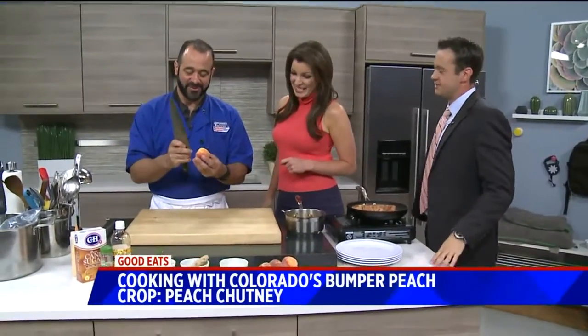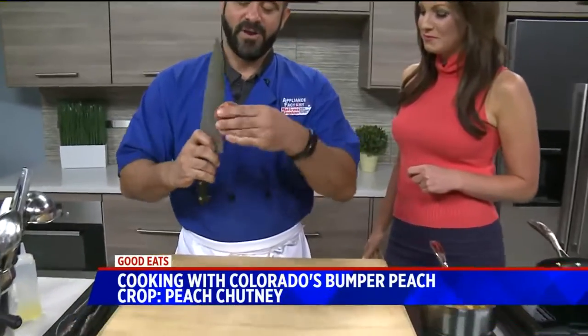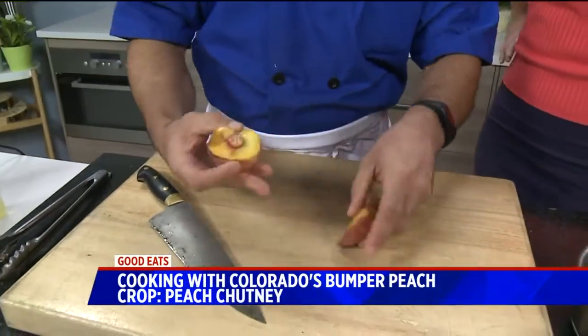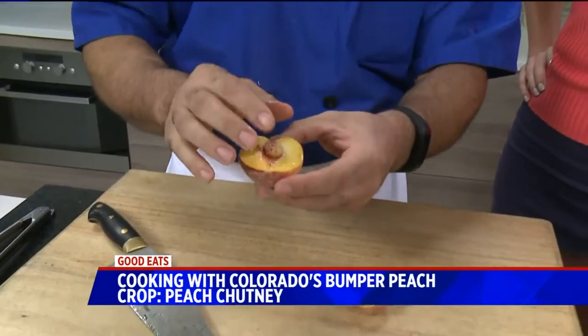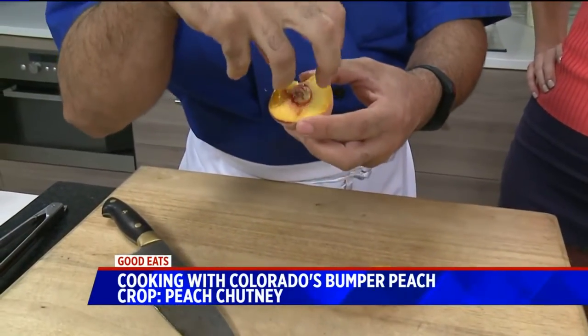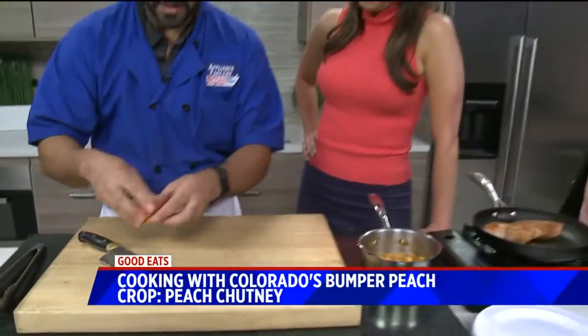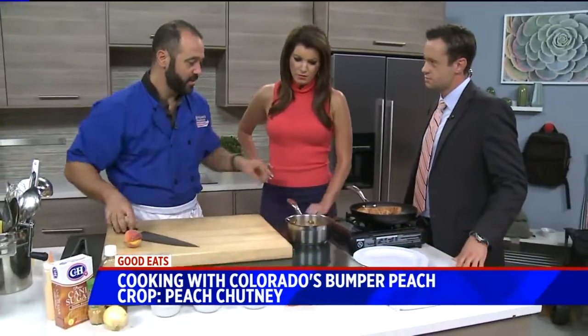All right, how do we cut a peach? Here's how you cut a peach. I walk my peach up the knife, and these are freestone peaches, which means when you pull this open, the stone will pop right out. If you have a clingstone peach, it's stuck to the inside. Those are better for eating. I think these are better for cooking. So I dice this, I saute all this stuff, but here's the star of the show.